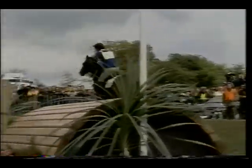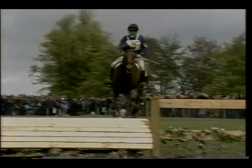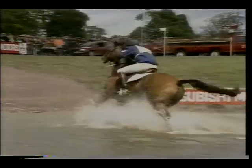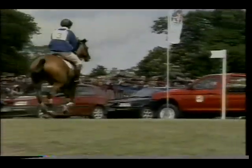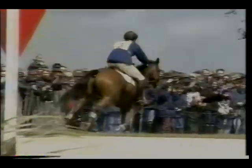Here is the most famous fence on the course, the lake. Ooh, a little bit tight in there for Leslie Law, and he decides to then change his mind and go for the longer option. The straight option jumping straight through, and the longer one just having to wend their way round and coming out over the bank. And Capitano not looking quite as keen as he has in the past. They jump out over the Mitsubishi pickups.